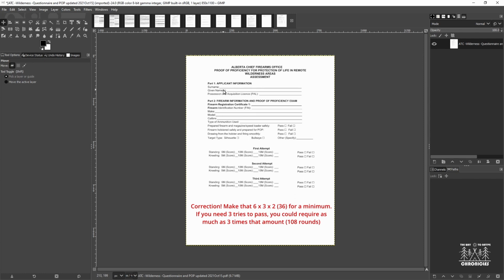So you can see here, you're going to have your name put in here, registration certificate, the description of the gun, and here's the important stuff, pass, fail. So they're going to be looking at the firearm magazine being loaded safely, whether you holster it safely and prepare for the proof of proficiency exam.